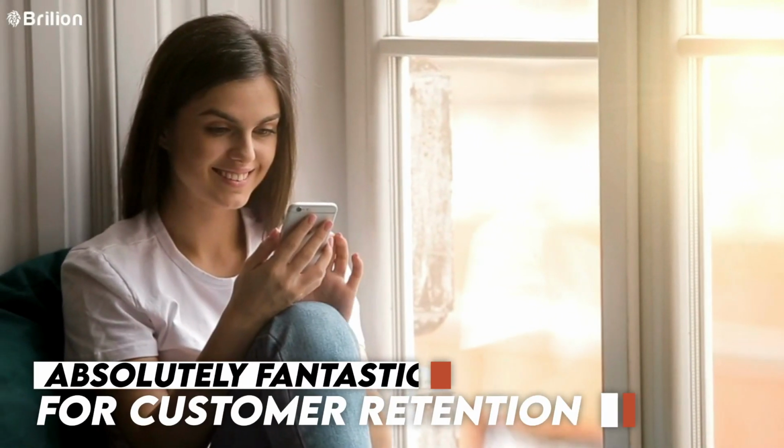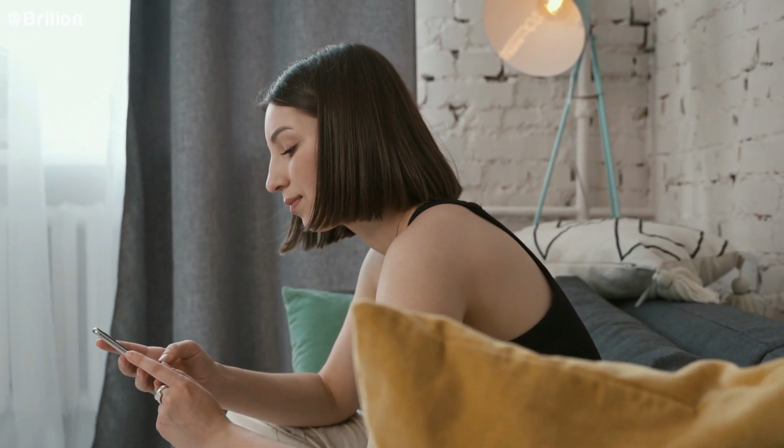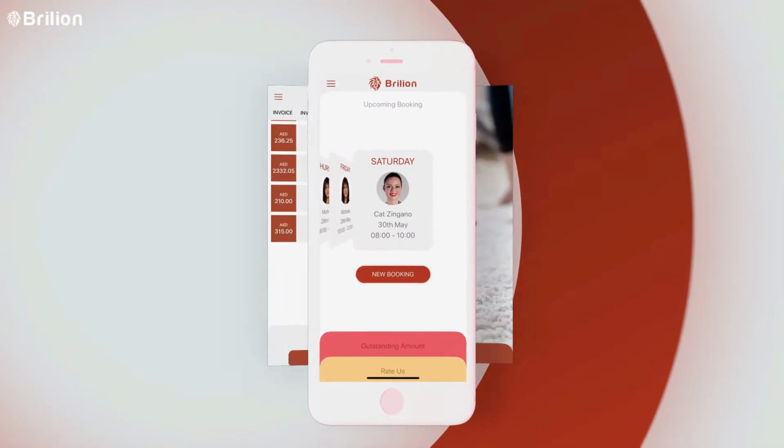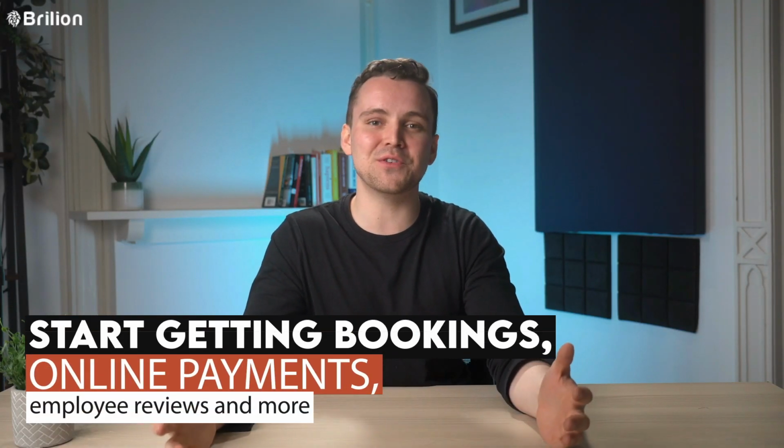Our 10th tip is get a customer app for customer retention. Getting an app for your customers to use is a worthwhile investment. It's a great initial selling point, but absolutely fantastic for customer retention. If a client chooses you as their cleaning partner, you get them to download the app for pricing, booking, scheduling, and more. Once they use the app, they are more likely to be your regular customer. Nobody wants 4 or 5 apps on their phone just for cleaning companies. So once you've got a customer to download your app, they'll be using your cleaning service whenever they need it. With Brilliant, you can get a customer app within a week, so you can impress your customers with your own personalized app and start getting bookings, online payments, employee reviews, and more.